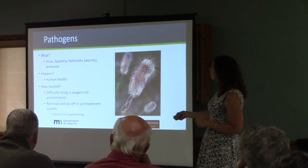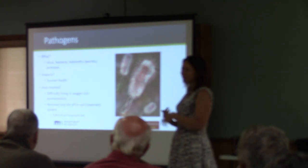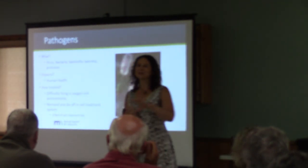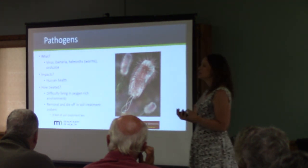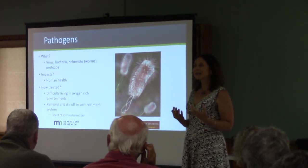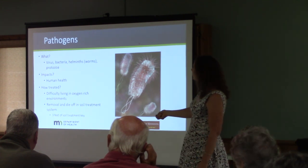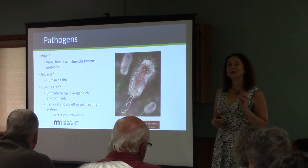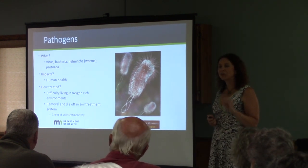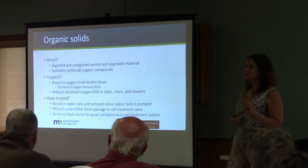How these are treated is that our guts are actually anaerobic, and the septic tank is anaerobic, but our soil is aerobic. Those aerobic conditions in the soil do not promote those bacteria and viruses living. It actually kills them off. So they are removed or die off in the soil treatment, as long as we have that 3 feet of soil.